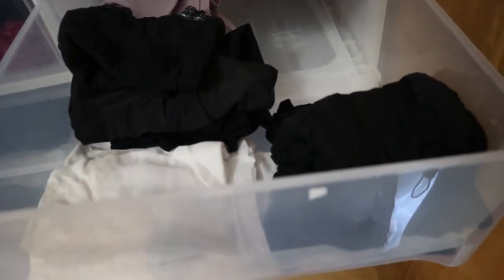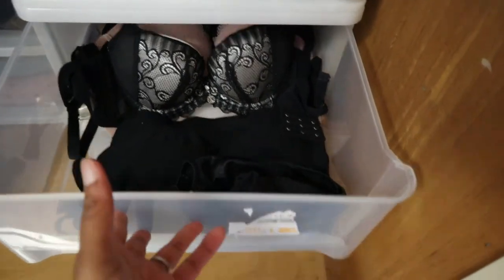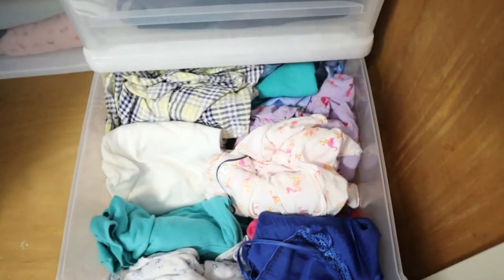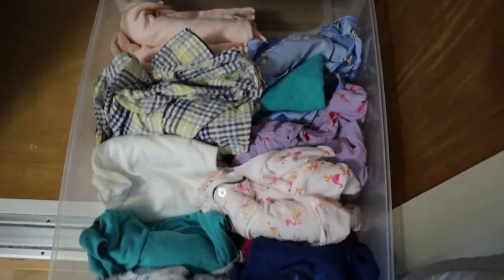On these three drawers right here, my mic was in the way. At the top, I just have my blouses or spaghetti strap blouses that I wear underneath my clothes. So whites and blacks and other colors under there. The second drawer, I have my bras and bralettes here. And then the bottom drawer, I have all of my spring and summer and maybe fall kind of pajamas. So all of these are very cool, not hot.